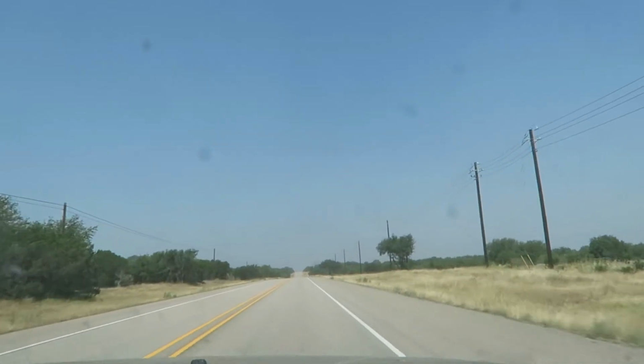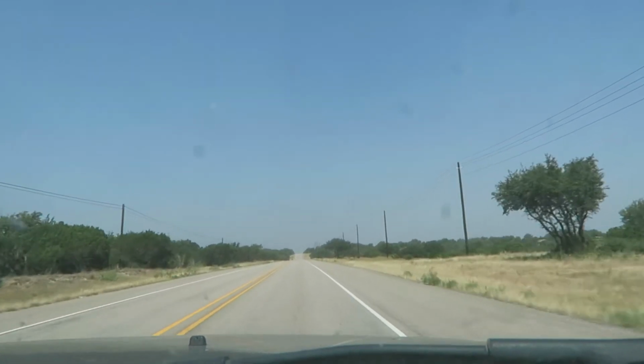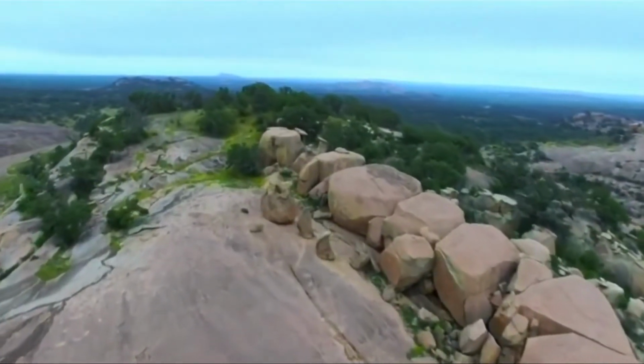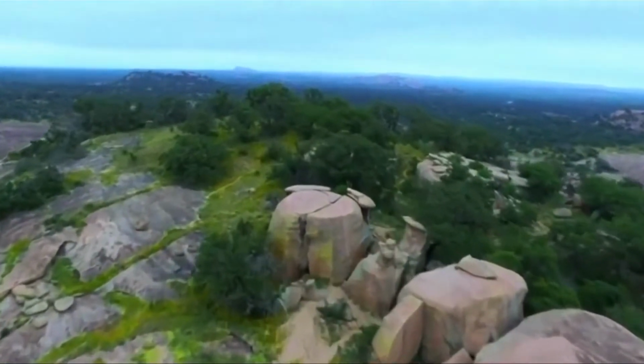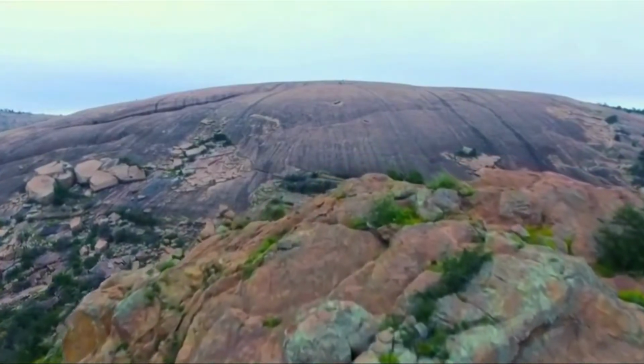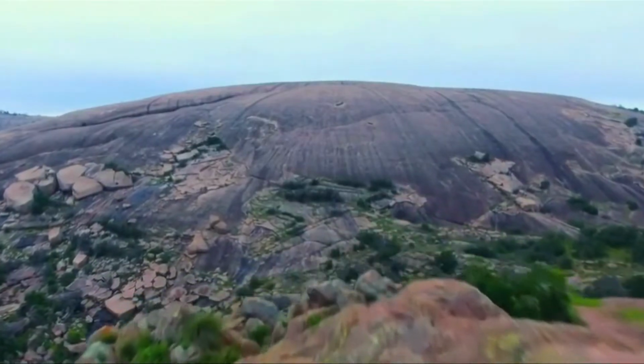Howdy. Welcome to the Lone Star State, the state where chips and salsa are the state snack, and most importantly, the state of Enchanted Rock. According to a pamphlet I found in Fredericksburg, about 300,000 people come here each year to hike, climb, or take yoga photos at the top.